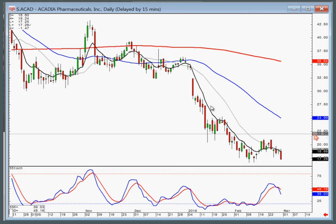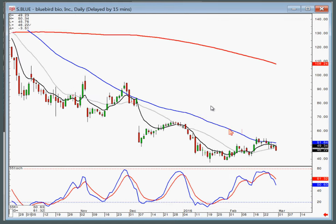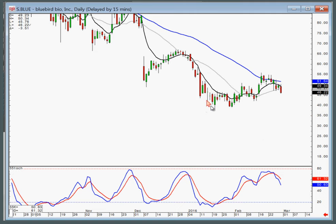CAD, another bearish J-hook pattern in the making. I'd be ready to short this one on weakness. And one more, blue. You can see it has a hard time getting up through the 50, rolling over. Where's the next likely target? It could be down here to the bottom of the trend channel.